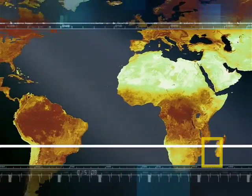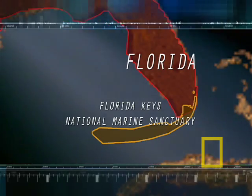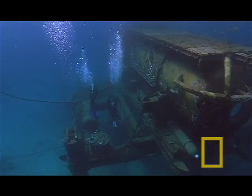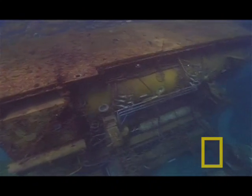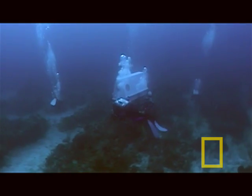We head now to the Florida Keys National Marine Sanctuary, where scientists live in the world's only underwater habitat. In essence, this is a space station on Earth. Located at a depth of 60 feet, Aquarius is a controlled environment operated by the National Oceanic and Atmospheric Administration, where aquanauts live for days at a time studying the fragile coral reef.